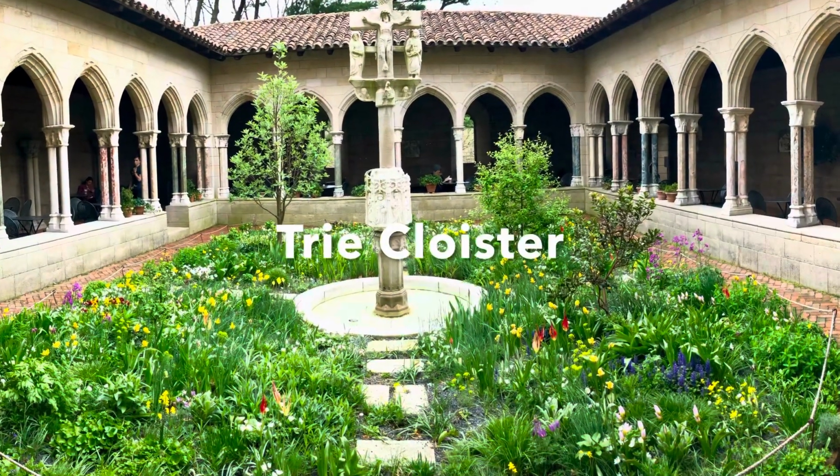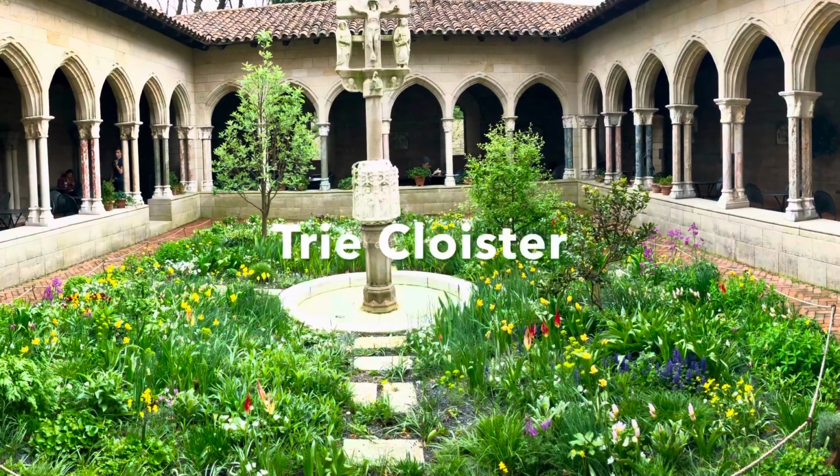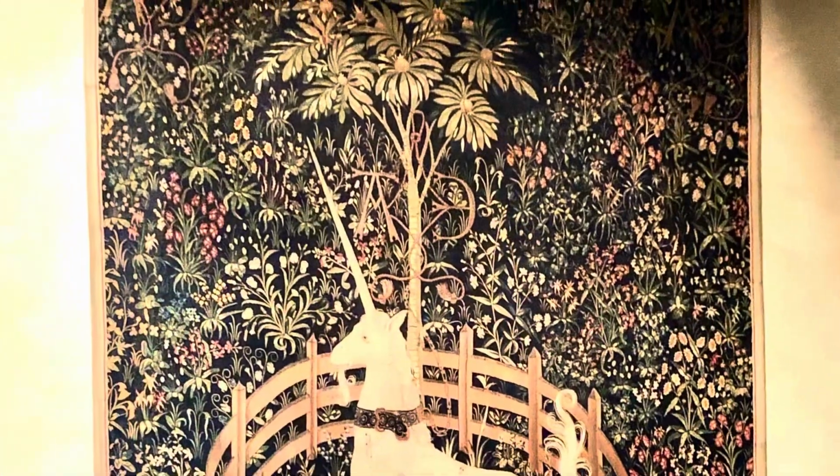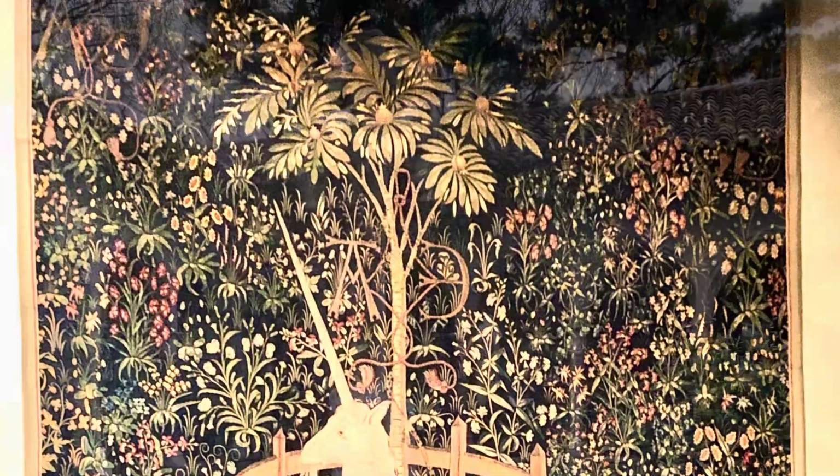The Trie cloister is next door and fully enclosed. The planting here evokes the mille-fleurs background of the museum's medieval tapestries.